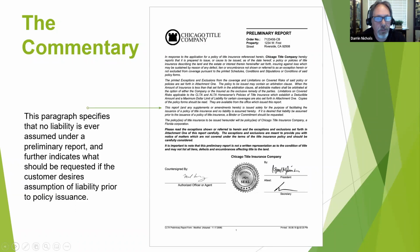Okay, so if you really want to understand what a preliminary report is, after this class is over and you guys get a copy of the recorded meeting that we had today, read this first page, because it really explains exactly what a preliminary report does and what it is. And we'll just read off the side a little bit. This paragraph specifies that no liability is ever assumed under a preliminary report, and further indicates what should be requested if the customer desires assumption of liability prior to the policy. Next page.